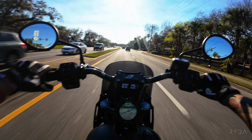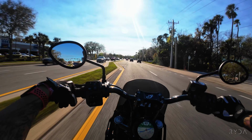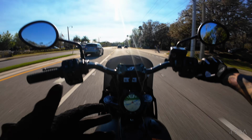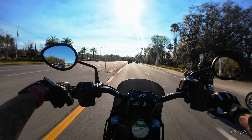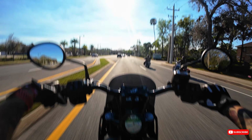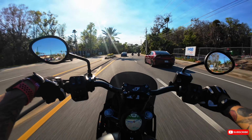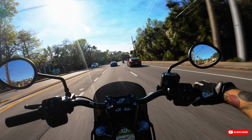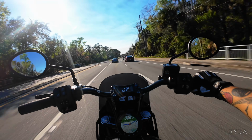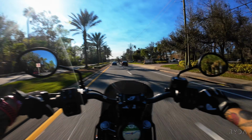Besides the FTR, because I've ridden quite a few of the Indian motorcycles, such as the Challenger, the Scout, now this one, and the FTR. And the FTR was my favorite by far, but this is definitely up there. This may be my new favorite Indian motorcycle. That's crazy. I'm out here riding it too and loving it with my Only Dynas shirt on. Only Dynas on the Indian Sport Chief RT. Like, just out here enjoying it.